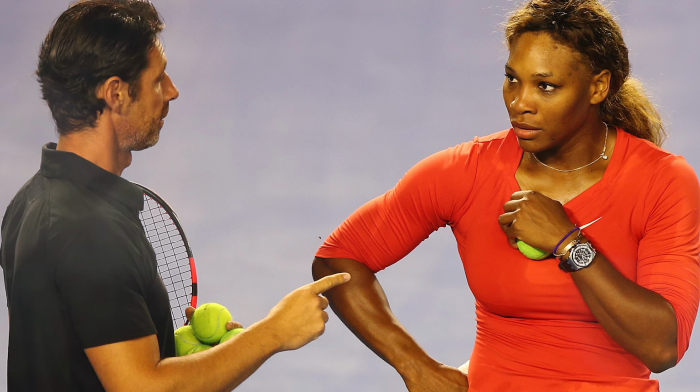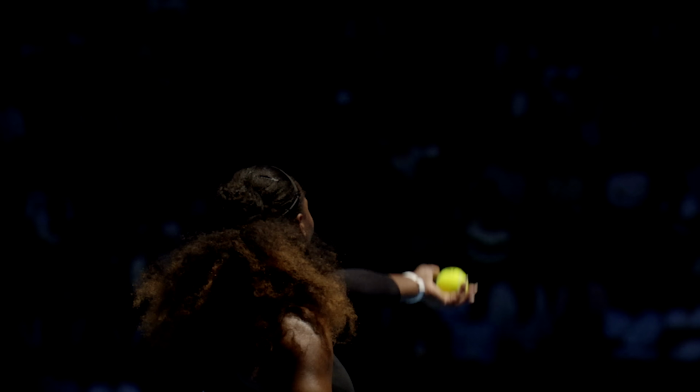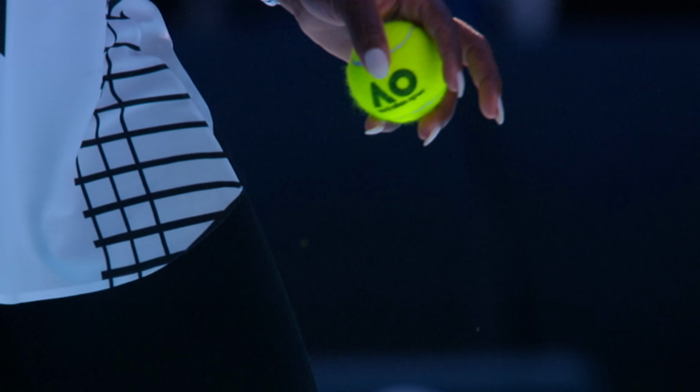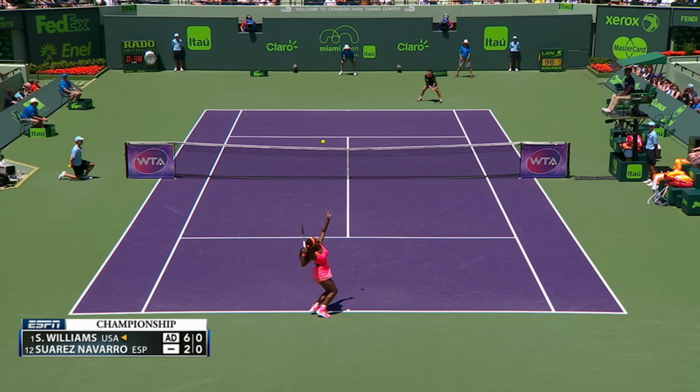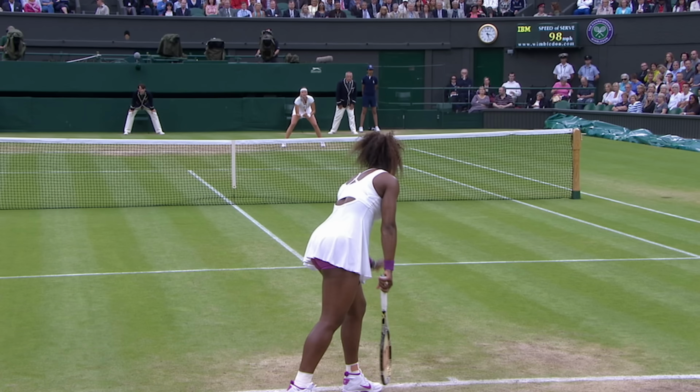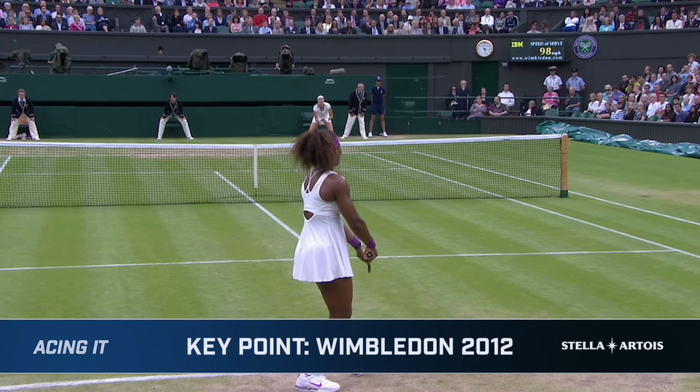Muratoglu has called Serena's serve the best of all time. He gushes about the efficient weight transfer, the rigidity of the left arm, how she holds the ball in her palm to minimize the influence of her fingers, and the whip action she generates as she high points the ball. All of this was on full display at Wimbledon in 2012.